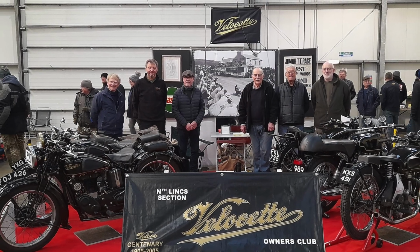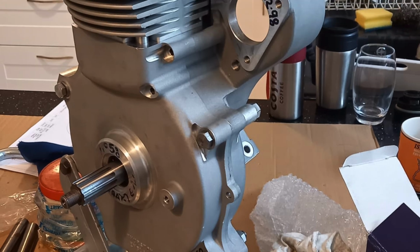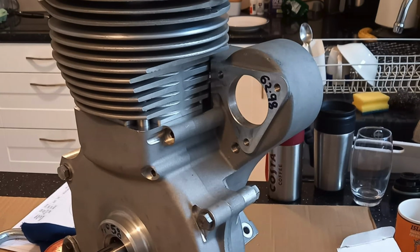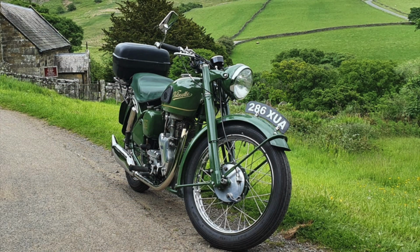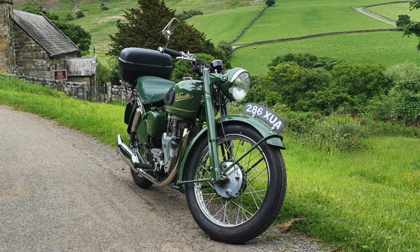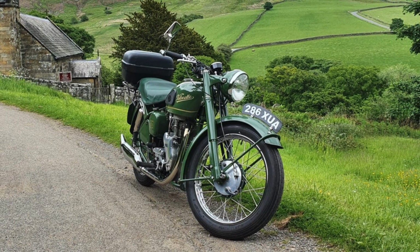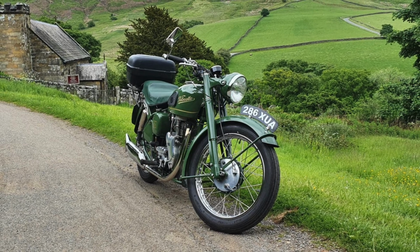Velocette clubs thrive. Families, engineers and historians preserving the lineage. Restoration specialists hand-work gearboxes and restore engines to mint condition. Their legacy isn't about loudness or flash, it's about precision, refinement and soulful riding. This dichotomy, British charm with German discipline, still defines Velocette's magic.